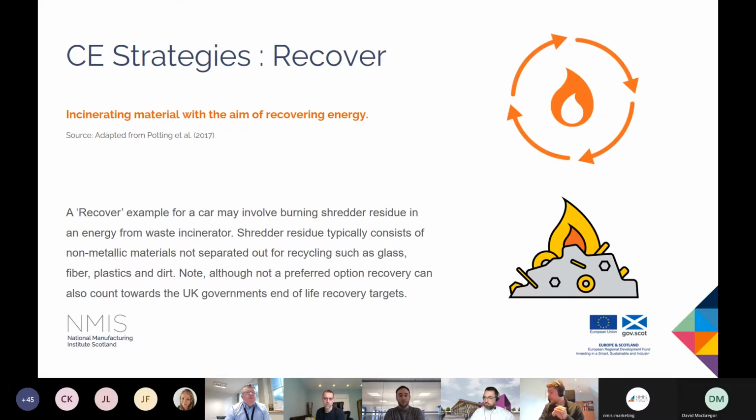Recover is the incineration of material with the aim of recovering energy. A recover example for a car may involve burning shredder residue in an energy from waste incinerator. Shredder residue typically consists of non-metallic materials not separated out for recycling, such as glass, fibre, plastics, or even dirt.